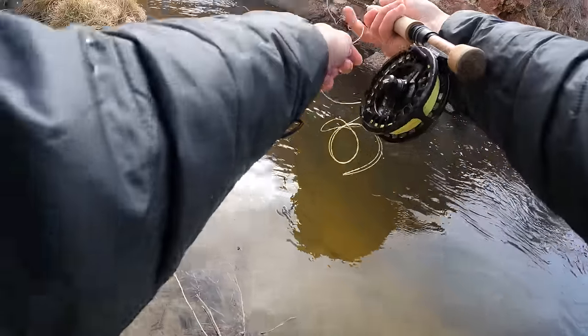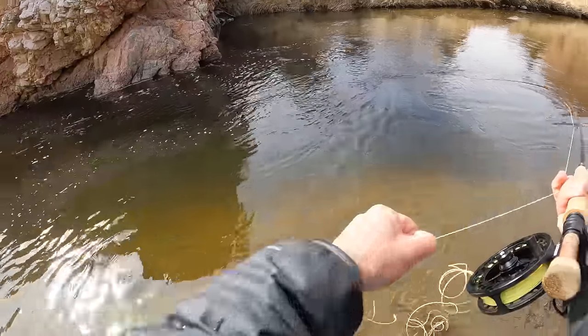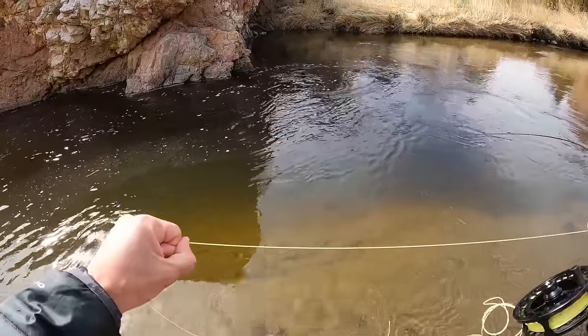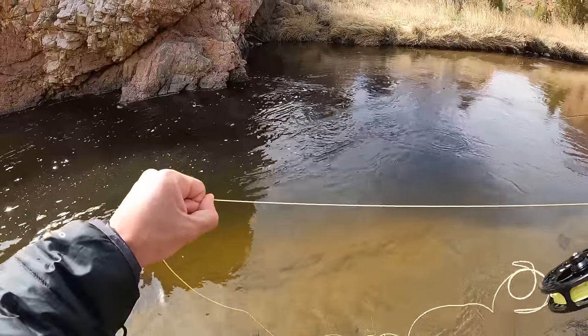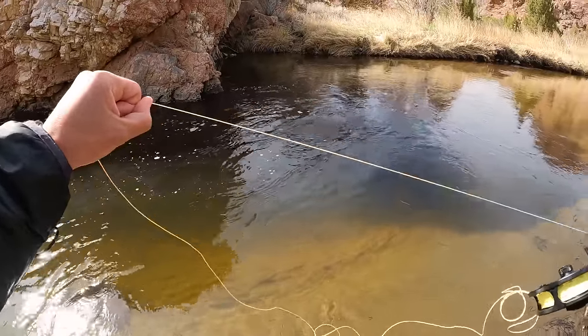There were lots of dry fly eats when I first came up to this hole. Oh, nice one. Nice one. Real nice one. Big fish. I have no confidence in what's going on right now. Like, why is it fighting like that?